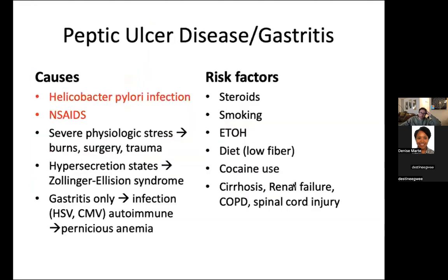So, peptic ulcer disease. The most common cause of peptic ulcer disease is H. pylori. A lot of patients have H. pylori. NSAIDs are then the second most common. But it can also be burns, surgery, trauma. They can have hypersecretion syndromes like Zollinger-Ellison. And you can get HSV or CMV, autoimmune gastritis.